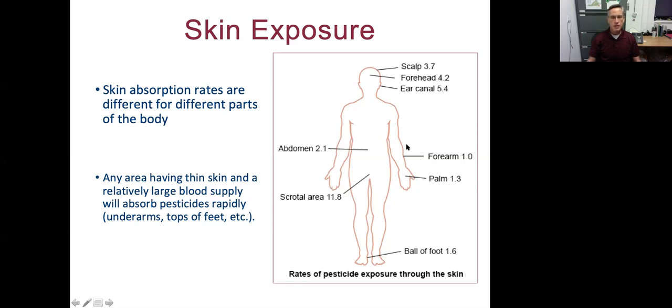Likewise, the abdomen and the groin area are much more absorptive. Any place where there's high vascular content, where there are a lot of blood vessels in the skin, you can absorb a lot of pesticides. So you can imagine if you were working with a concentrated pesticide and spilled it during the mixing, spilled it on your chest and down onto your lap, you could absorb quite a bit of the chemical.